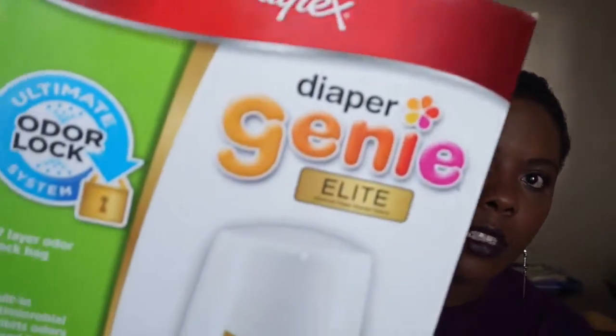The one that we got came with one refill, so all you have to do is just buy the refills that go in it. And I believe the 3-pack refills are like $19.99. You can find them cheaper at different places. Even BJ's sells them, and I think BJ's might sell like a 4 or 5-pack or something like that. But anyway, this is what the box looks like.